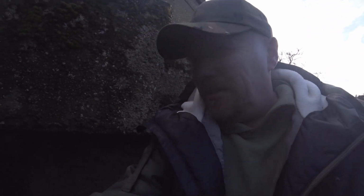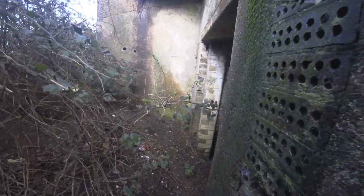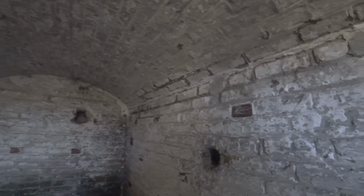Right, hopefully it's a tunnel. Might just be an old doorway. I'm gonna have a look anyway, aren't you? Oh, interesting. Full of rubbish. Yeah, and it goes in this far, probably a little storage area for safekeeping of ammunition, I should think. Got all the marks around the walls where they would have maybe put gunpowder or something like that. Yeah, cool little block. Right, let's climb back out.